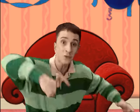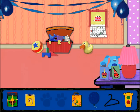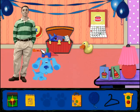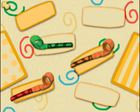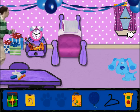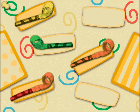We have all three clues. No, we don't. We have to find all three clues before we go to the thinking chair. Sheesh, don't scare me like that. A noisemaker for the party. Another noisemaker. How many do we have? The party is going to be so great with these.